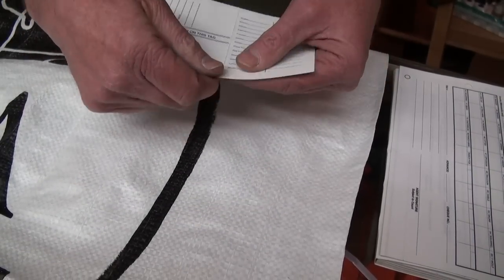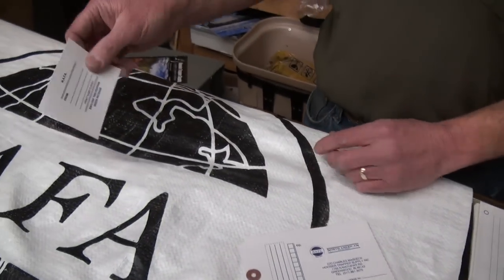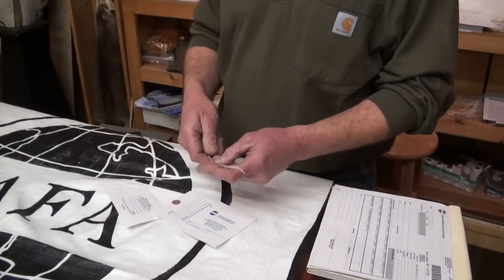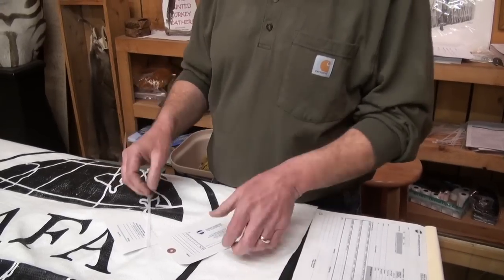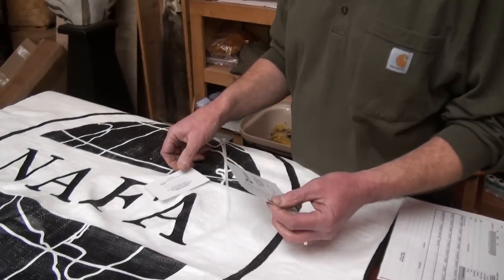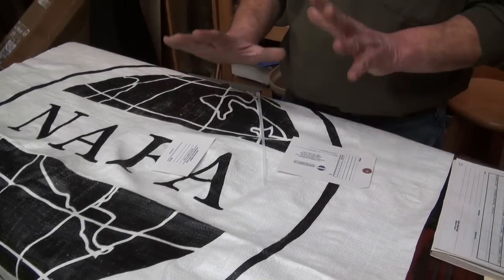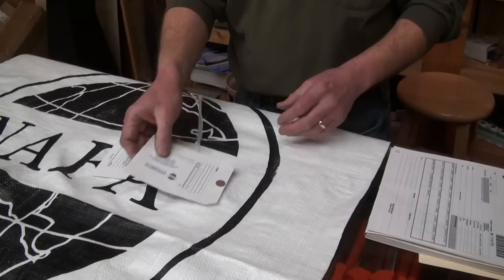Then we're going to tear that apart, and this little one goes inside the bag, and this big one is going to get zip tied on the top of the bag. Depending on what's in the bag, we may put 3 or 4 zip ties on the top just to help secure it. The reason for this is just in case something happened to this tag, got ripped off or whatever. I mean, they're good solid tags, and it's really not an issue. We've got this back-up one inside the bag. So anyways, that's the reason for the 2 tags.